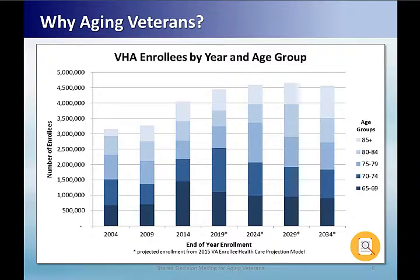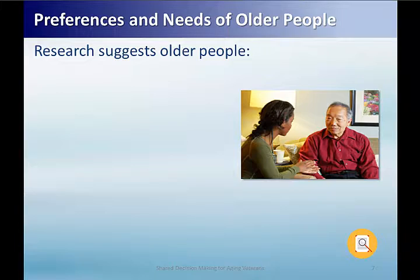We have focused this shared decision-making program on older veterans, as almost half of the veterans served by the Veterans Health Administration are over 65, and those over 80 are the fastest growing cohort, and older veterans are most likely to have multiple chronic conditions and to need long-term services and supports. The development of shared decision-making for aging veterans is based on research with older people, some conducted at VA.